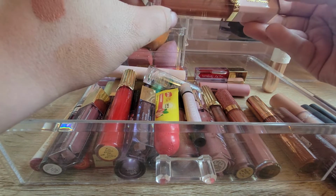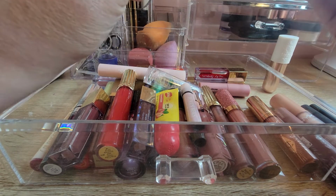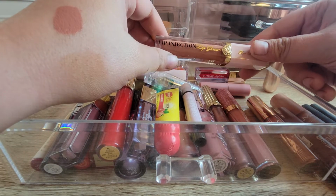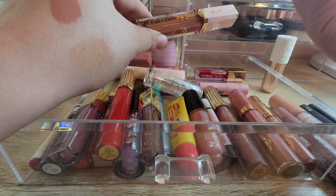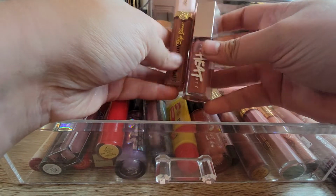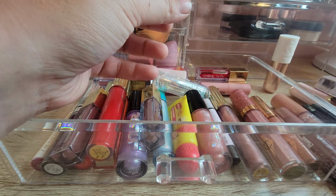I have this lip injection, this lip gloss lip injection in Say My Name. I do like this. I've used it a few times, and I do actually prefer the Fenty Heat one. I have this one in Fussy Heat. I am going to keep both. These are my 2 lip plumping ones. I do prefer the Fenty over the Too Faced, but I'm going to keep both.